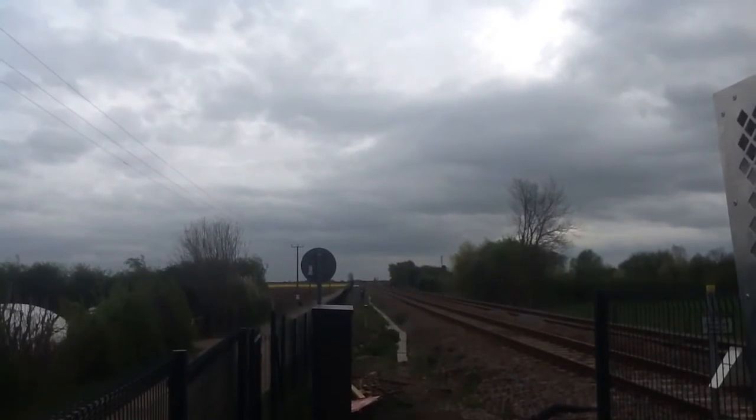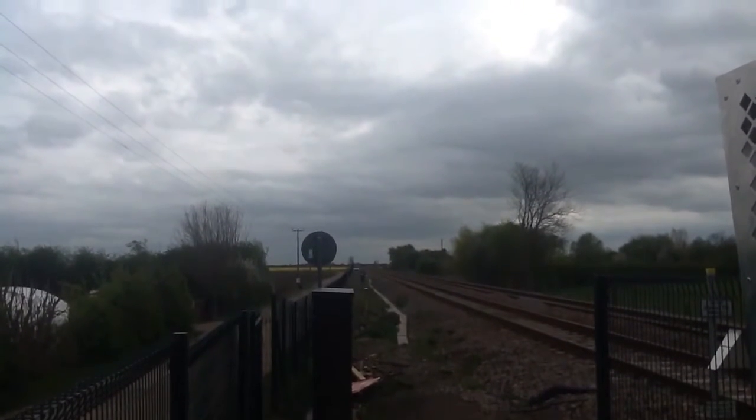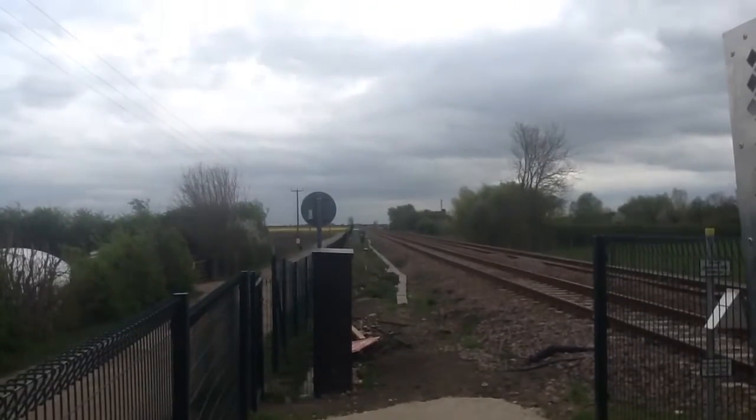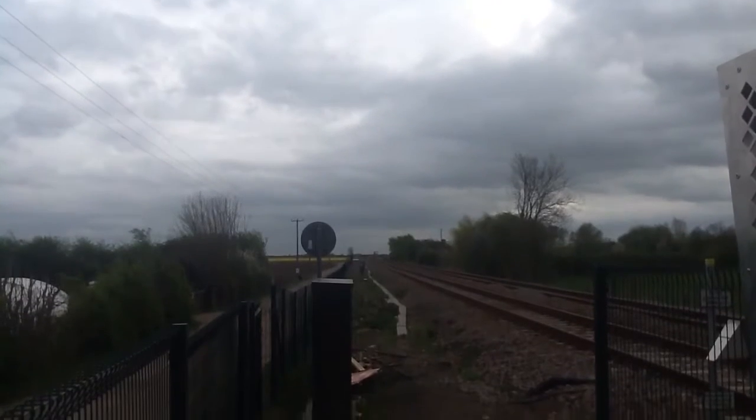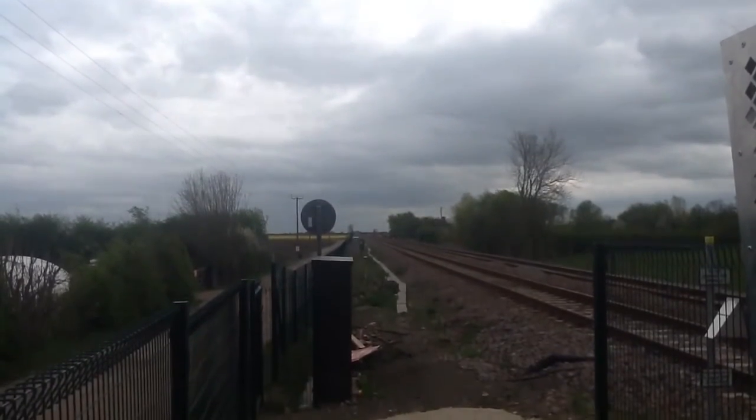I reckon this freight train will have big stone containers on it, taking it all the way to Lincoln, and it'll be shipped to China. That's what usually happens.